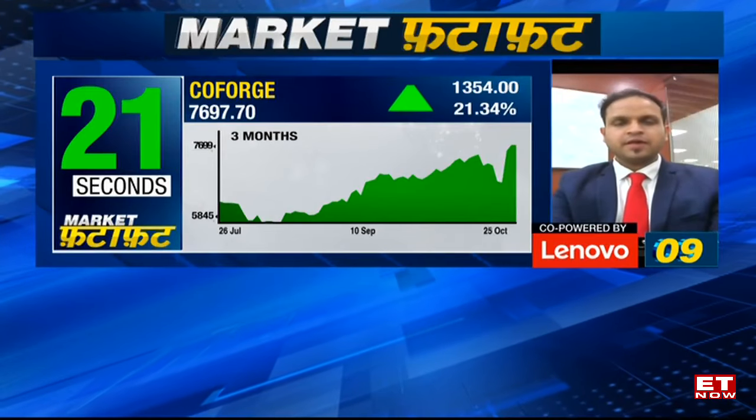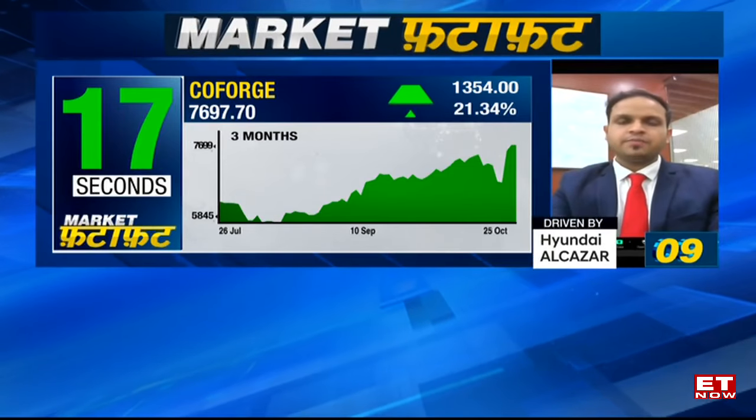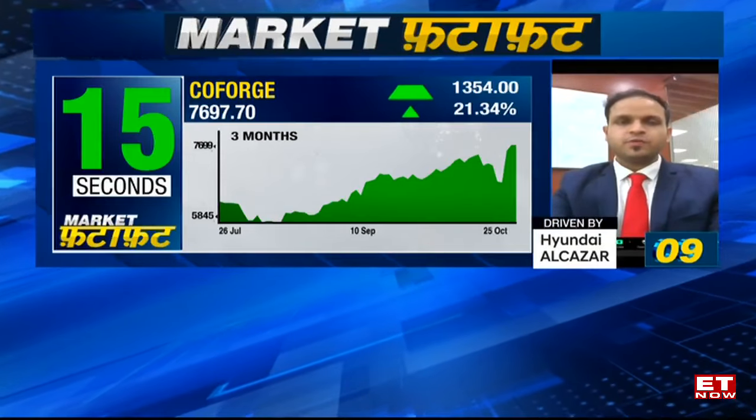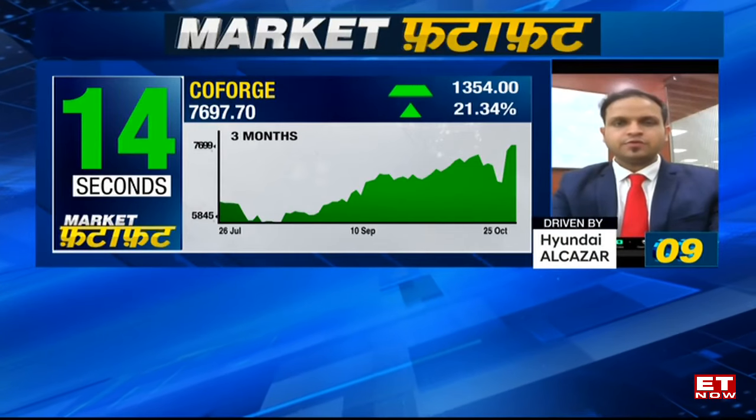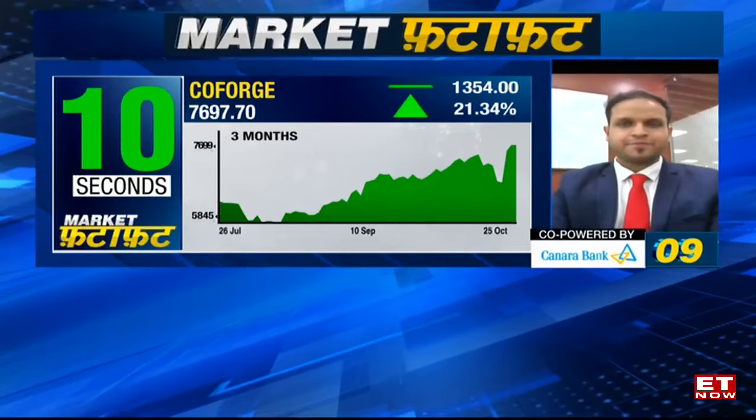So within the mid-cap IT pack, Coforge would be a top pick. One can go long at current levels or on a minor dip towards 7,650, keeping a stop loss of 7,350, for an upside move towards 8,000 and then 8,200 zones.